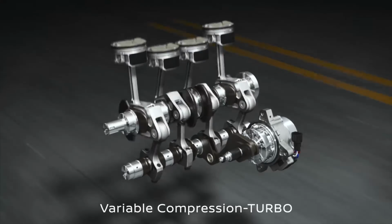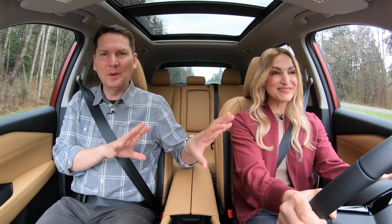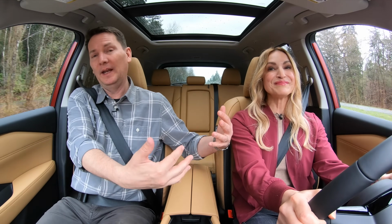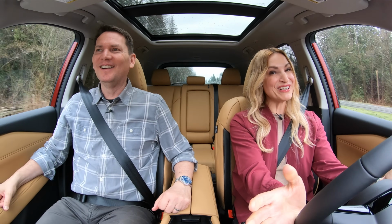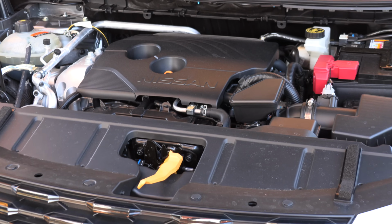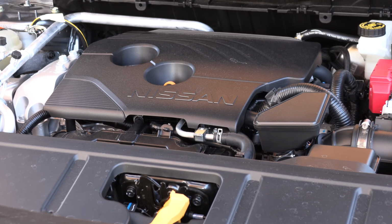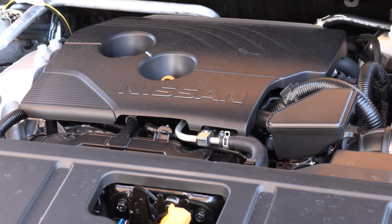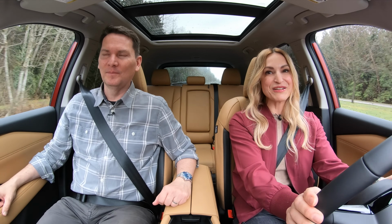You talked about variable compression, turbo, 3-cylinder, all of that. I want good old been around for a while. Sorry, this way. Good old been around for a while. Not you, Andrea. The 2.5. Been around for a while. The 2.5-liter is kind of proven in the marketplace. Yeah. So for you that are a little bit unsure about all of this, they'll sell you one of those. Well, I'm taking a chance on this one because I like it so much more.